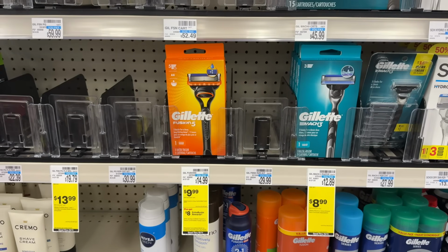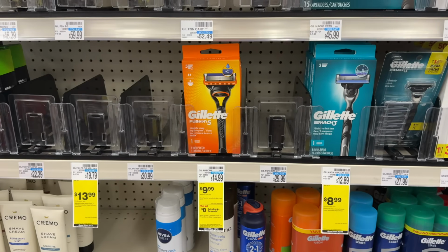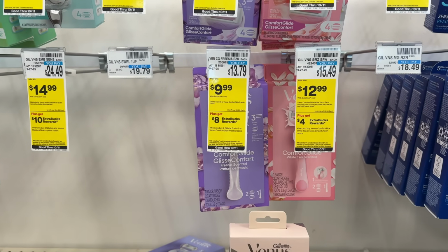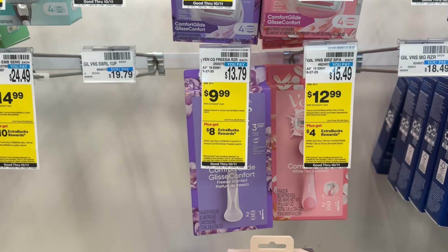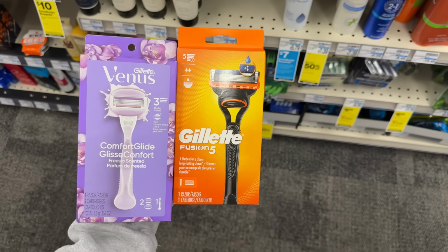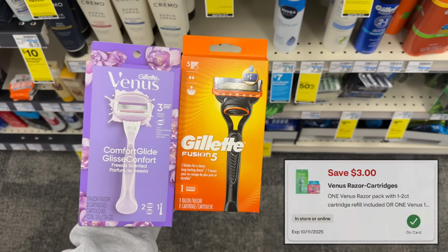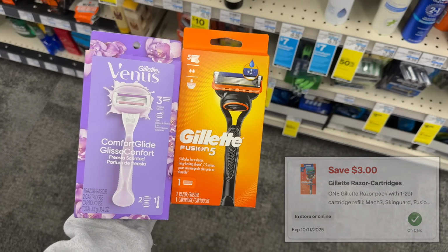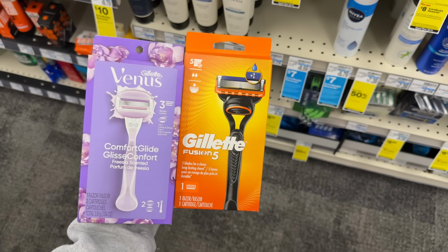Okay, next up we have some Gillette and Venus shave deals. The regular razors, including the Gillette Fusion 5 for men's and the Comfort Glide for women's, are on sale for $9.99, and they are buy 2, get back an $8 extra buck. So grabbing one of the men's and one of the women's totals $19.98, and we do have a separate $3 digital coupon for the women's and a $3 digital for the men's. You'd be left to pay $13.98, earning back that $8 extra buck, and that would make both razors just $5.98, or $2.99 each.